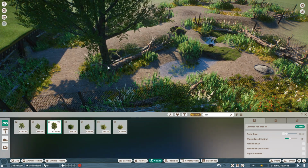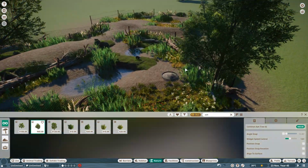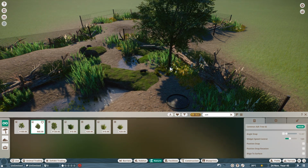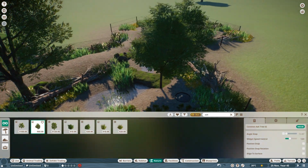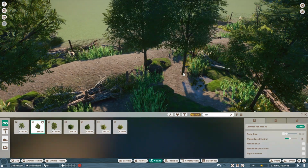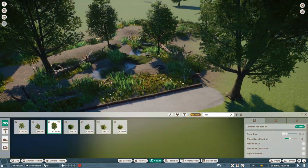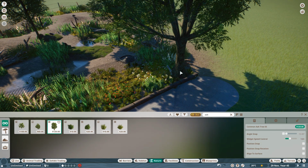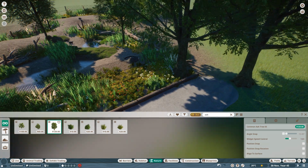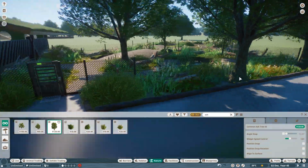Hang on, let's go with a nice big one right at the front there. So there's not going to be many in this particular area. This is going to be less populated than the back bit. So I'll put some stumps in here, like they've purposely cleared this area a bit. Let's get one out the front here. That looks nice.